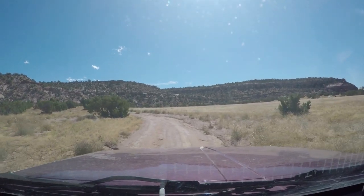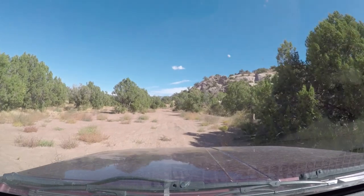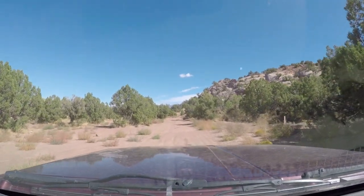So we found this road. It says camping down this way. This is a long road. So let's explore this and see what we find. So, campsite. I don't know.